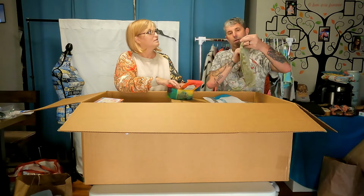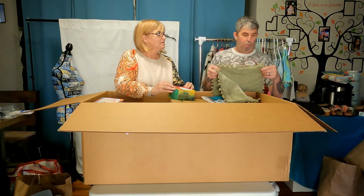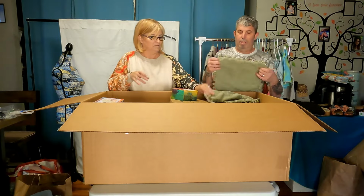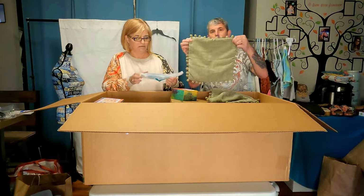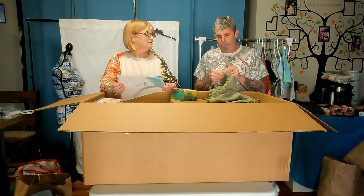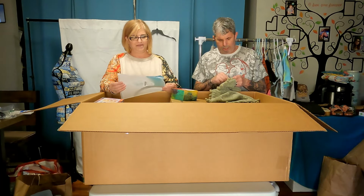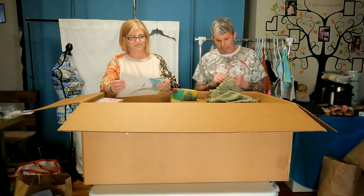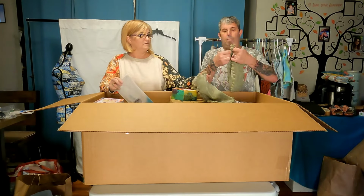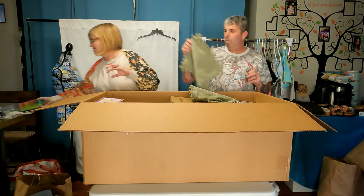What is this? Looks like a pillowcase. No, there's no opening. So you can't open it. Oh yeah, wait a minute. Oh, there it is. You're right. Well, maybe not. I don't know. I think it's for a baby's. Yeah, it's a pillowcase. For babies or Milo and Chloe.